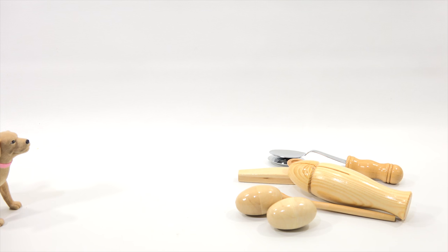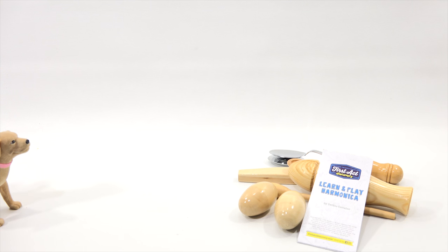Oh, here's our little booklet. Okay, learn and play. That's strictly for the harmonica, huh? All right, a couple more things here. The harmonica is the only one here that has specific notes. I guess. It's got an actual tone to it. But I'm having a hard time getting it out. Okay, so it looks like we've got to be a little more aggressive.